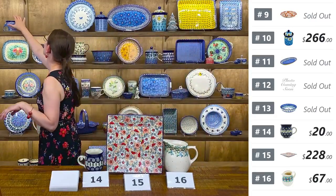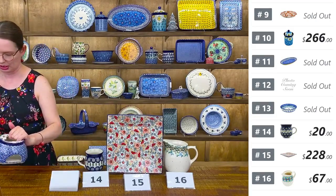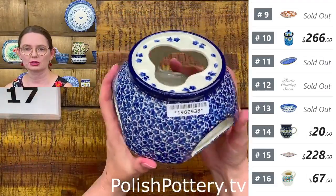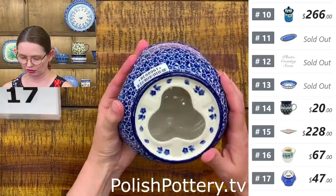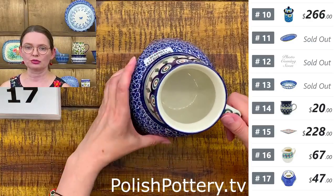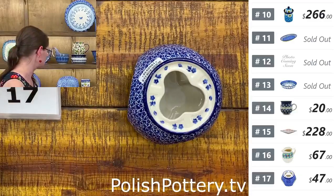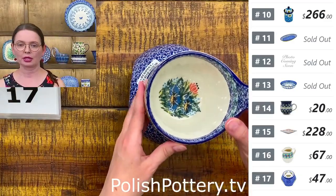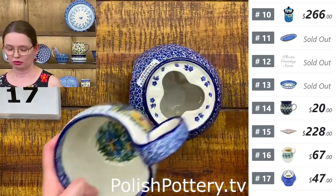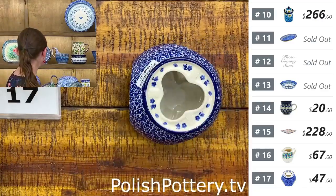Okay, next, from the top, is my sticker here. Ceramika Artystyczna. This is a warmer. You can use them with mugs. You can use them with Lubie bowls. Certainly a Lubie bowl is going to fit here as well, and any other bowl. So if you have a cereal bowl or any other type of bowl, you can just use it with the warmer.